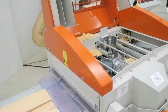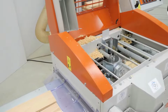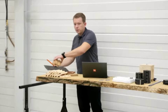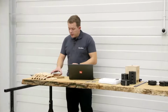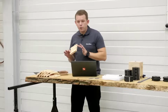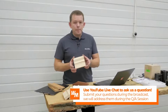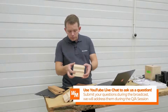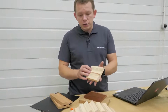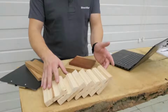All right, so here what I have prepared for you are some cutting tools that we offer our customers globally. By the way, these samples have been made on our 4-sided planer molders. As you can see, this is just a European pine wood, I believe, that we made for a presentation of our machines. That's just a softwood, I believe.